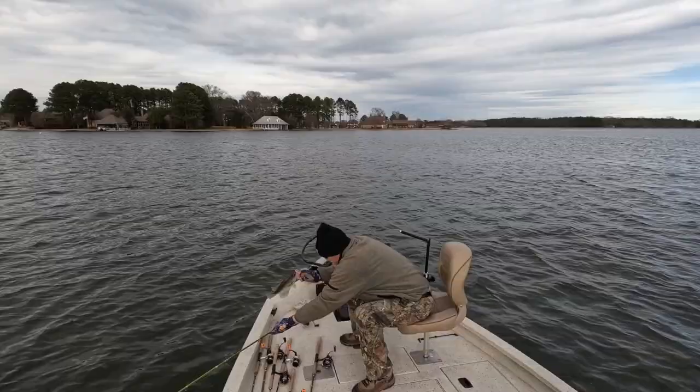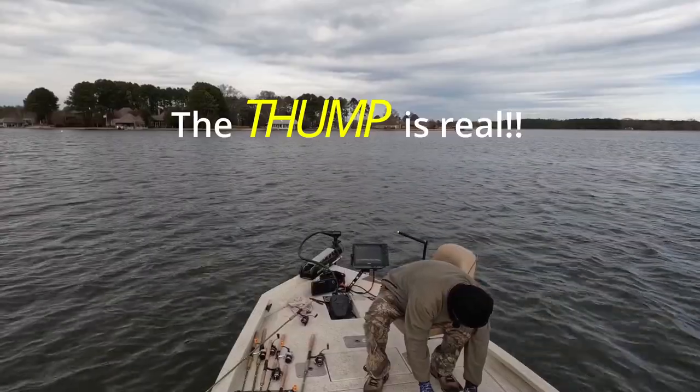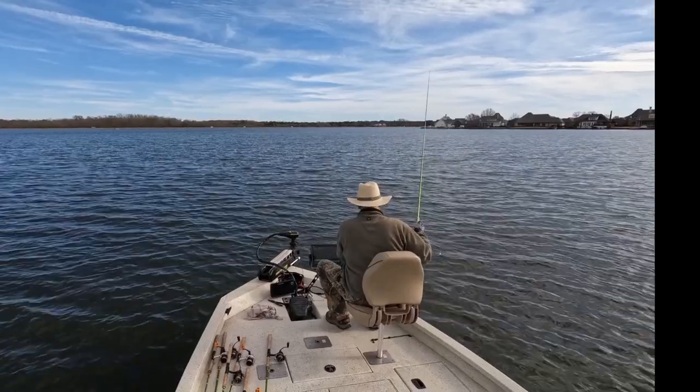Didn't catch any giants on this day, but they were all pretty good ones. I ended up keeping two that were less than 13. This one's 13 and a half inches. Let's put him in the live well and get back to it.